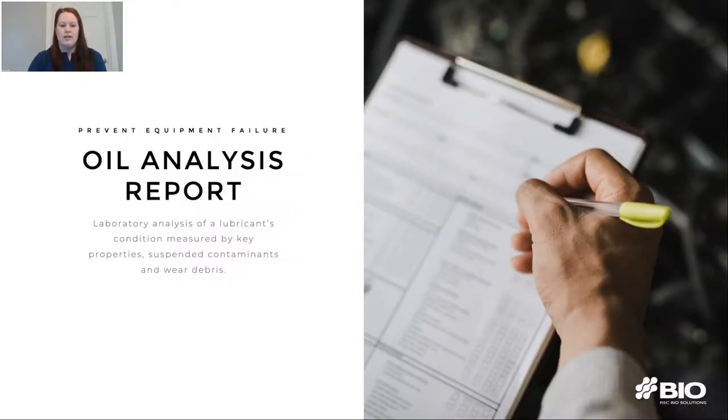So today, of the best practices, we're going to focus on how to use an oil analysis system and how it can help stretch out the length of the fluid or catch system failures. So oil analysis, which can also be called condition monitoring, and I'll probably use both terms going forward, is known as the analysis of a lubricant's condition by its key properties, suspended contaminants, and wear debris within the fluid.